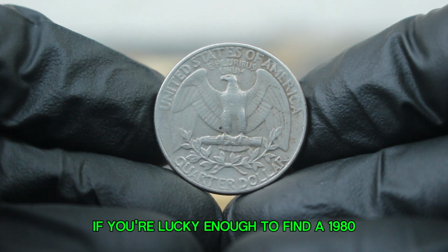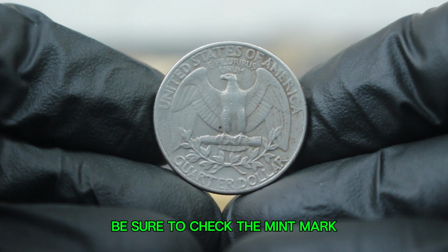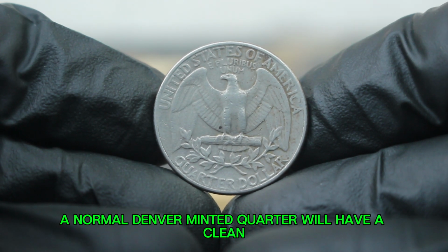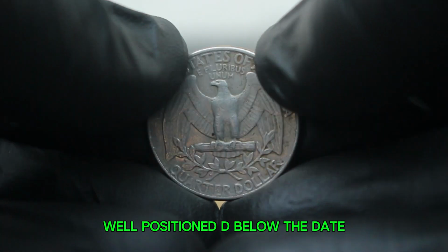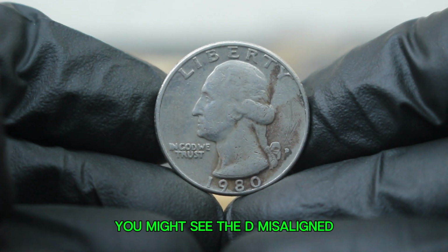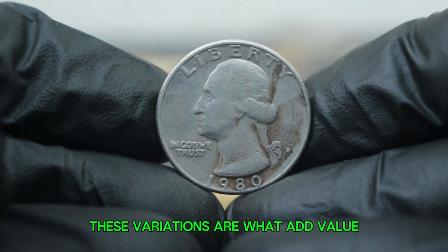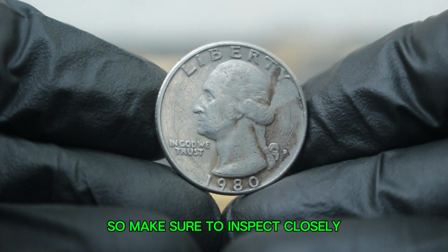If you're lucky enough to find a 1980 Washington quarter in your collection, be sure to check the mint mark. A normal Denver minted quarter will have a clean, well-positioned D below the date. However, with the D-era mint mark, you might see the D misaligned, doubled, or even partially missing. These variations are what add value, so make sure to inspect closely.